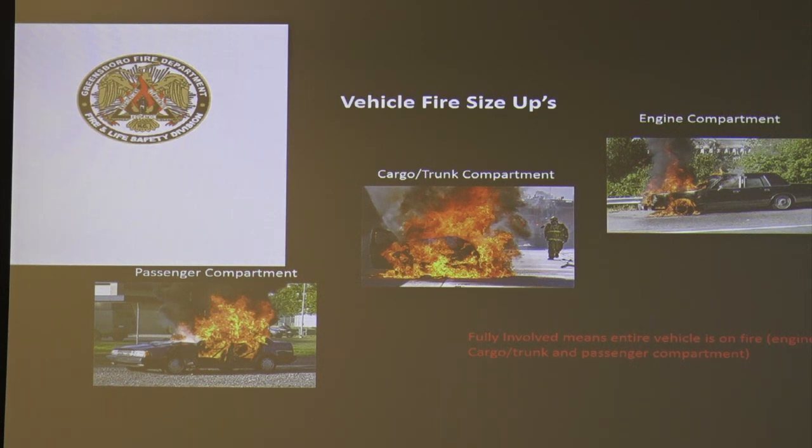So good job, Engine 8. They did a really good job extinguishing the fire and preserving the evidence. They left everything in place. They didn't touch anything, so they did a great job. Kudos to Engine 8 for doing that.